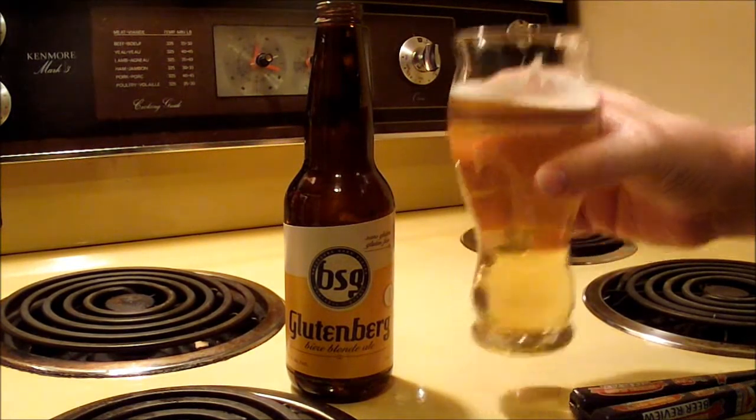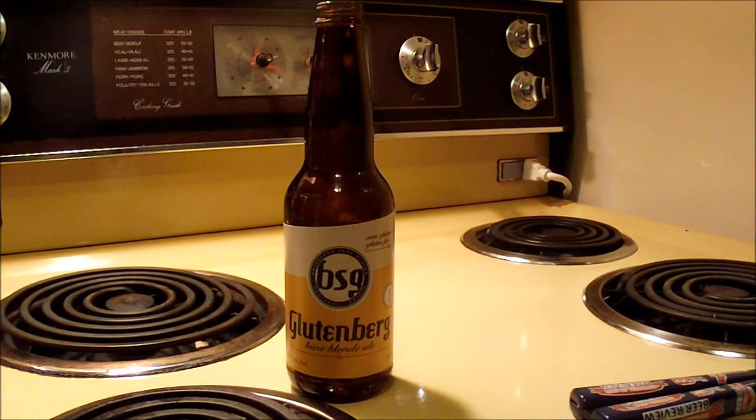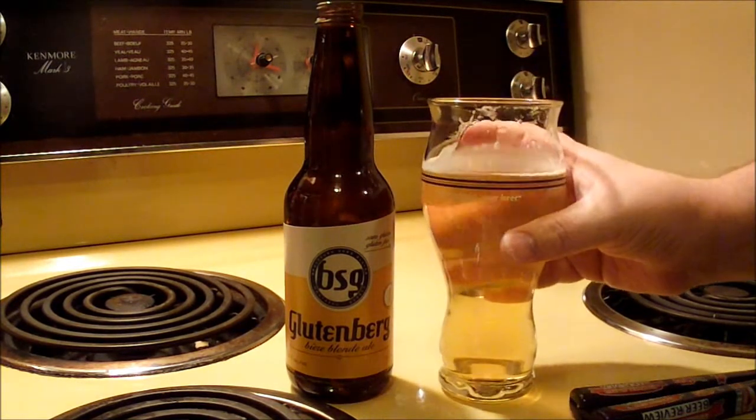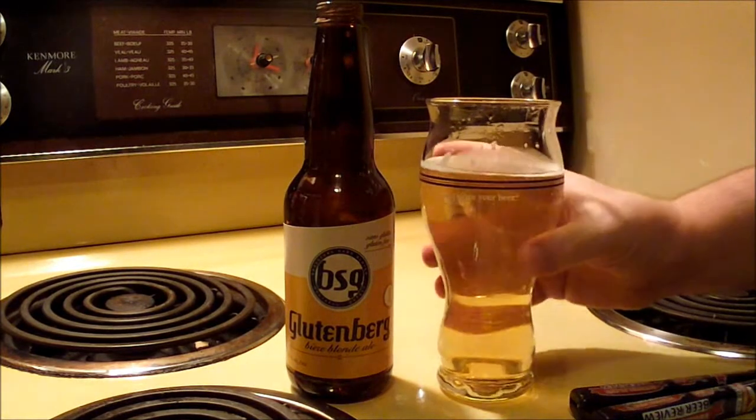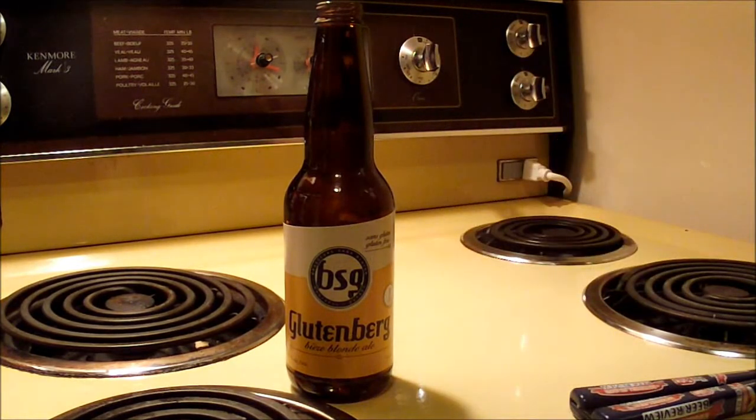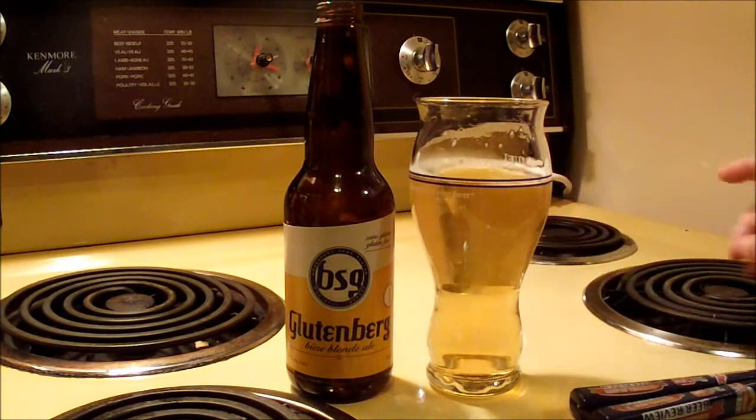Well, let's put this thing down the hatch. Cheers. Interesting. A subtle earthy, subtle fruity, tiny bit grapefruity hop taste. Very clean. Wow. Oh, it's got an awkward kind of earthy taste that pokes at the roof of your mouth as it goes down.